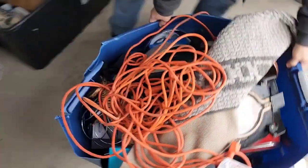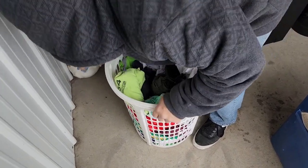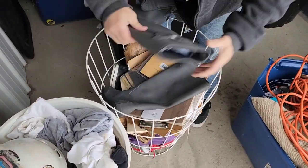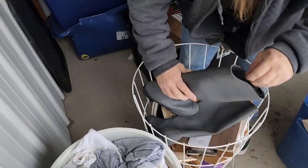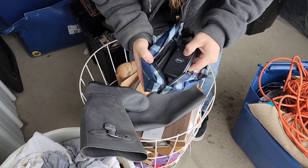We got Michael Kors, right? Michael Kors purse. And a Michael Kors little bag. We got another Michael Kors. That one's pretty neat. Wow, we got Michael Kors. Well, there's probably $300. Nah, it's not that much. $250. Decent.